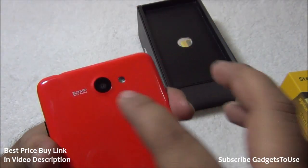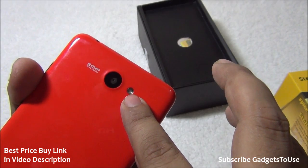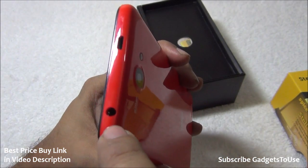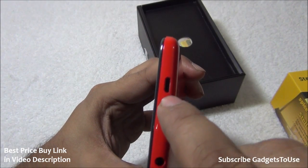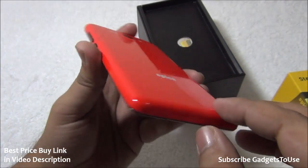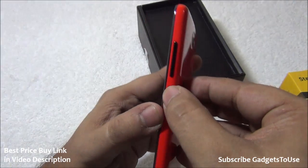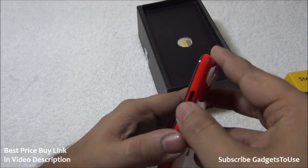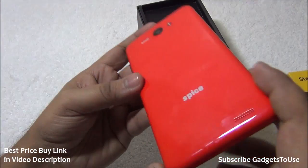So we have 8 megapixel camera at the back, LED flash over there for low light photos, as well as you can use it as a torch. You have 3.5mm audio jack. You have micro USB port for data syncing and charging, and these two are at the top. And at the bottom we have nothing, no connectivity. On this side we have the power and sleep key and the volume rocker. Both of these are plastic buttons. They give decent amount of feedback and you can easily locate them.